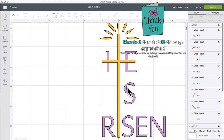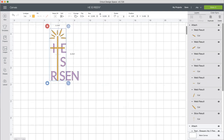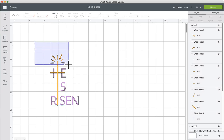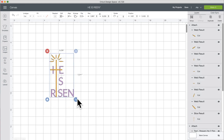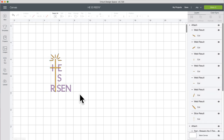Oh, I'm on the wrong thing. Okay. We're going to make this into a card. And I will make it into a card for all the cards, but first we're going to start with the Joy. I'm going to make it smaller. Okay, that's good.